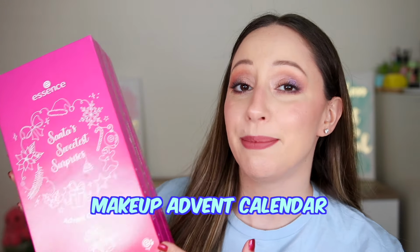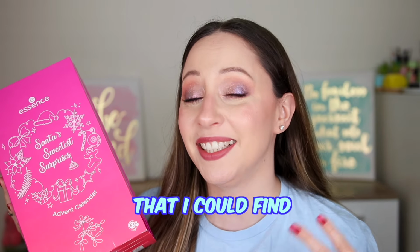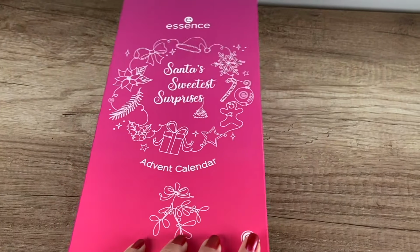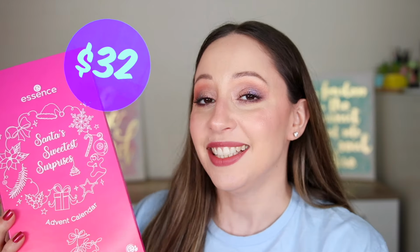I bought the cheapest makeup advent calendar that I could find at the drugstore, and this one is the Essence Santa's Sweetest Surprises advent calendar. Say that 3 times. The price of it is $32 and we have 24 products. So the average price for each product is $1.33. We're gonna calculate also the overall value of all the products at the end of the video.